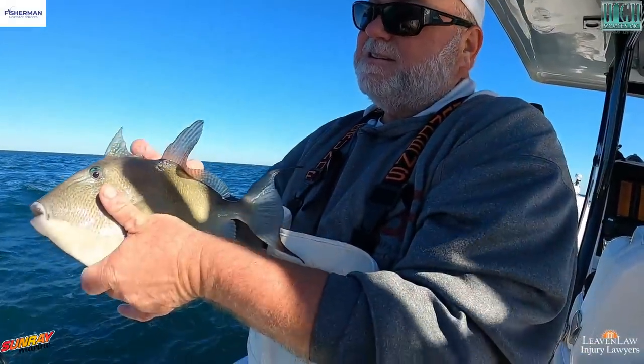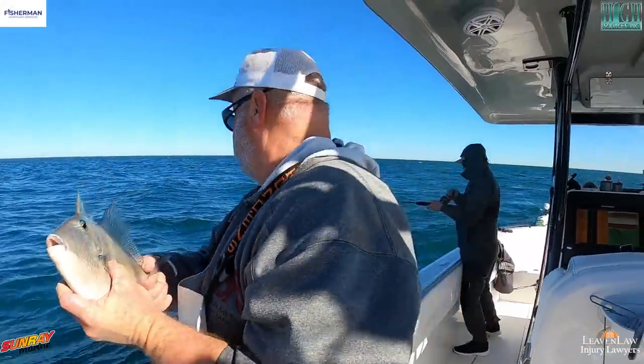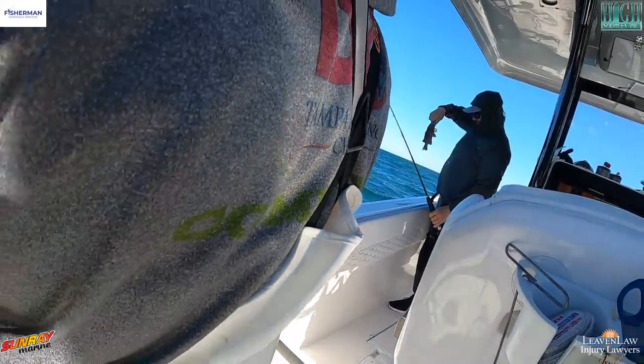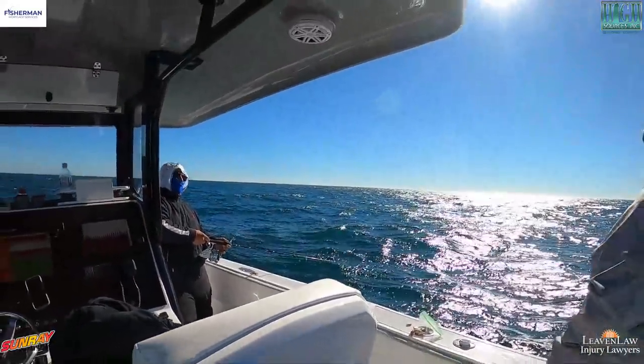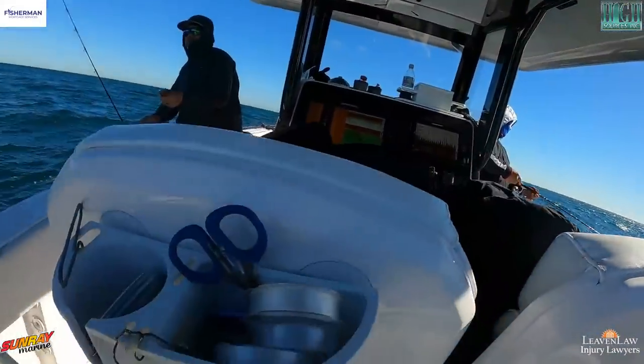Tony in the background's trying to take away from you. Got a snapper! It's a monster! This side of the boat ain't catching snot. I don't know what's up on this side of the boat. I don't know either. It's weird. Somebody peed on this side of the boat.